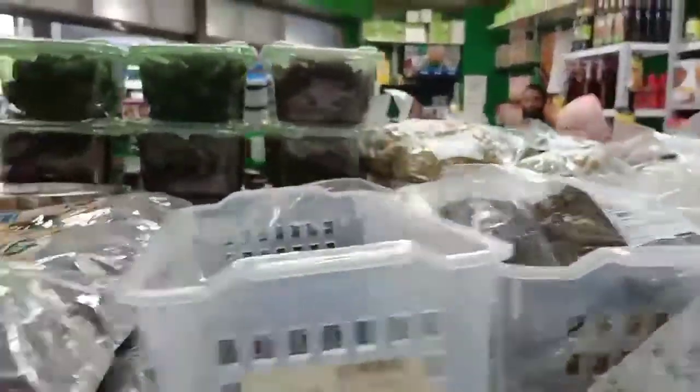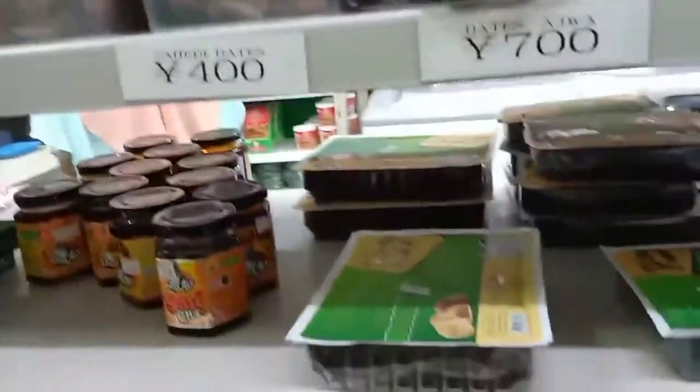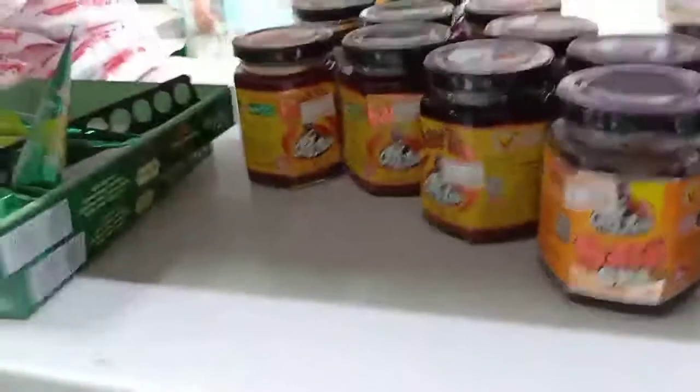And it is still condiments, spices, something like that. So we don't need to be worried anymore to find what we need about food. And yeah, so just convince yourself that you're going to survive living in Tokyo. You can see this is curry powder. Yes, and the price is also more or less something you can afford, I think.